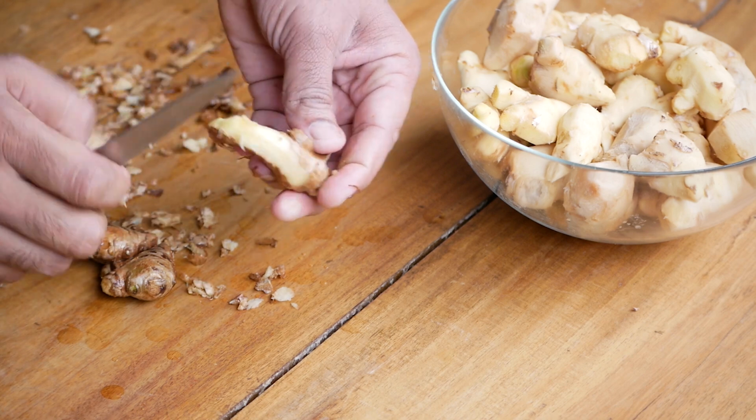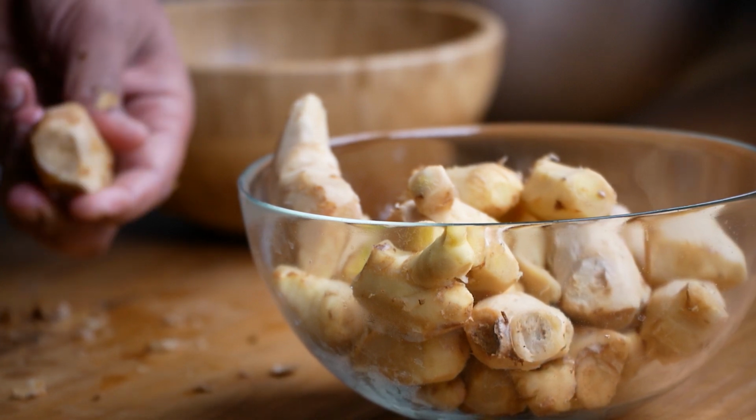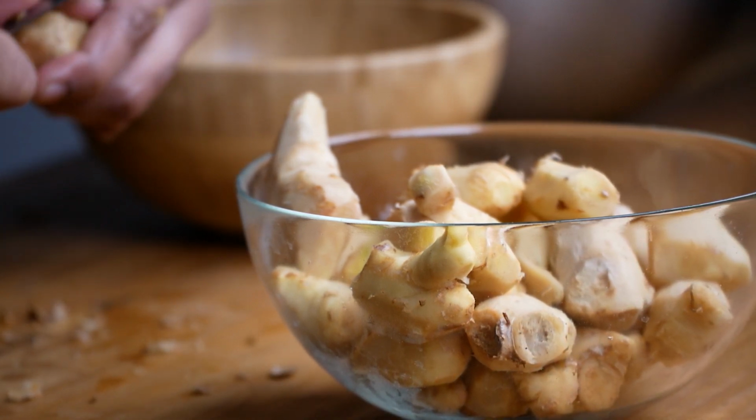Depending on where you stay in the world, the ginger you get will vary in appearance, size, spiciness and the color of flesh inside. Whatever the ginger variety may be, they will all work in the recipes that I'm going to show you today. The outcome will be less or more spicy and may vary in color, but they will all have the same therapeutic effect.